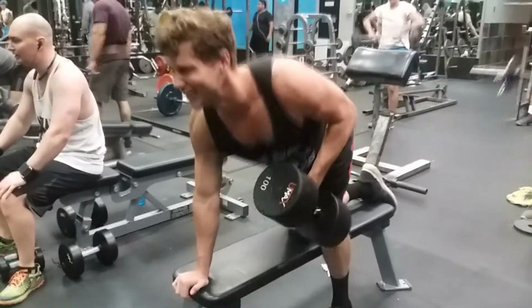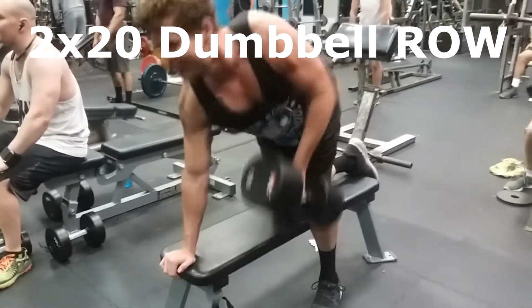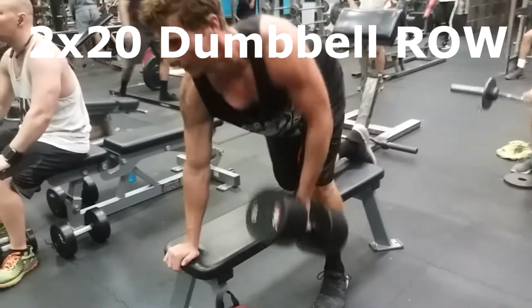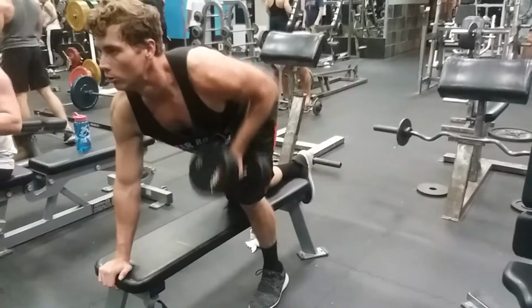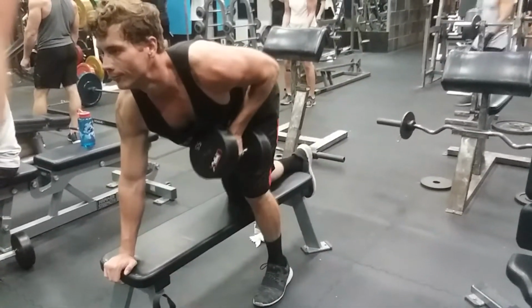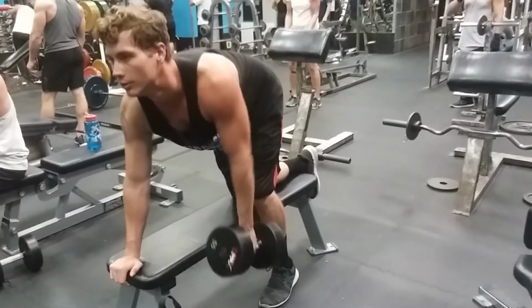Alright, the one arm dumbbell row. So basically you do about a set of 20 of your max, and then a set of 20 of half the weight. So you see right there, that's not the best form possible, but I switched it over to a lighter weight, half the weight, and you can see that the form there is a lot better. You want to do 2 sets of 20 of the one dumbbell row.